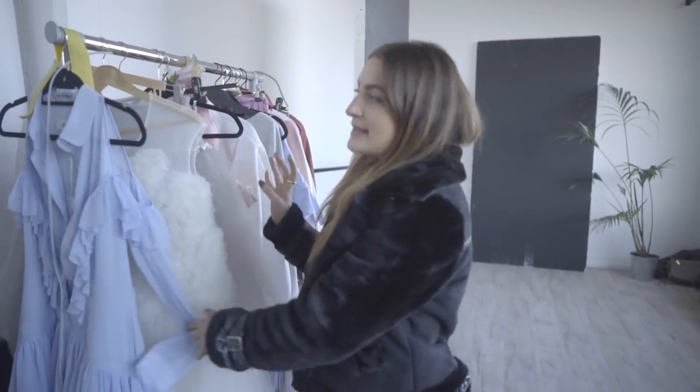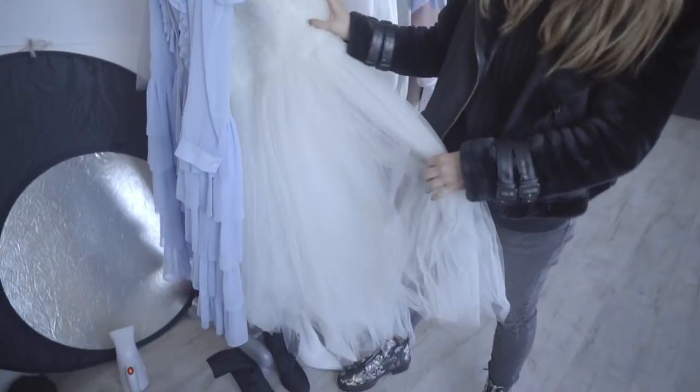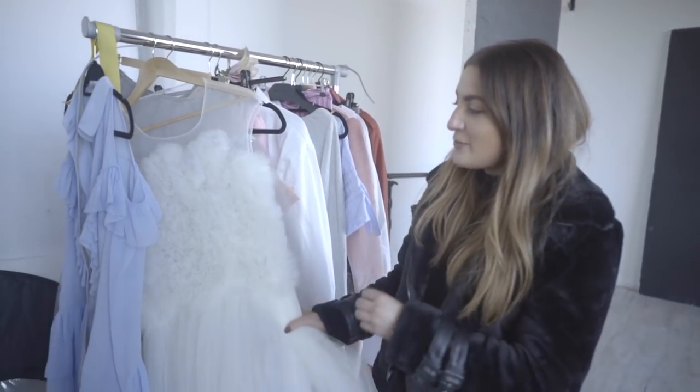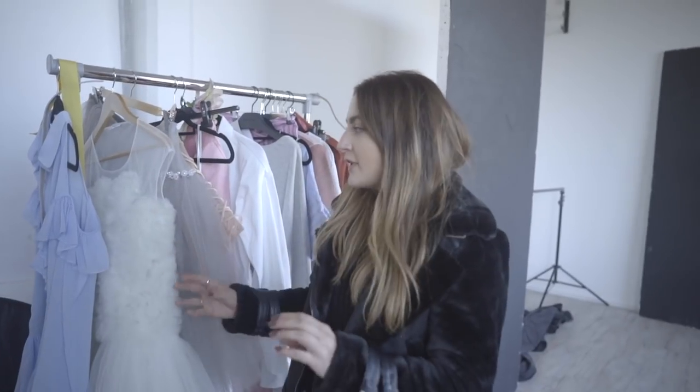Okay, so I've got my rail of clothes. I've picked out some pieces that I think will work for both photographer styles. So I'm going to kick off with this dress. And for Alex, I'm going to style it really simplistic, maybe a pair of runners. I'm actually going to have to borrow Anita's. And then when Anita comes in, I'm going to glam it up and go a little bit more high fashion. So it's kind of working for both of their different takes on fashion.